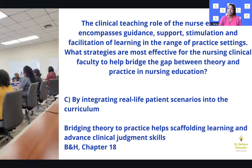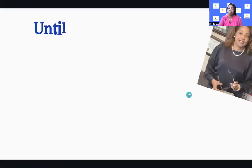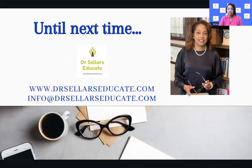All right, so if you chose C, by integrating real life patient scenarios into the curriculum, you are correct. Bridging this theory to practice gap helps scaffold our students' learning so they can advance those critical clinical judgment skills. If this is a muddy point for you, make sure you review Chapter 18 in Billings and Halstead.